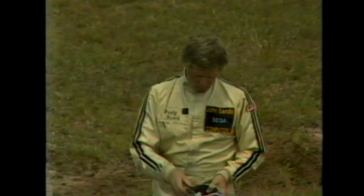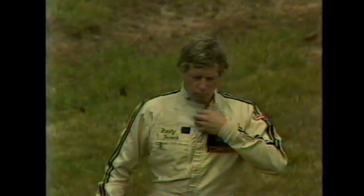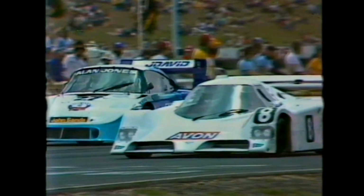Well, Alan Jones can't be happy with the amount of temperature in the tyres. He's really weaving it down this main straight now, trying to put some heat into it. Rusty French, he's got some heat in himself. He does look upset, doesn't he? Oh, it's been a short outing for Rusty, and he will be very unhappy indeed because he prides himself on performance.